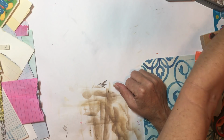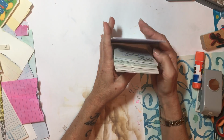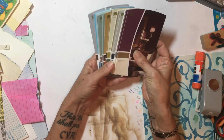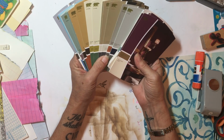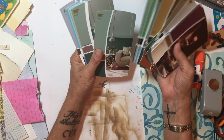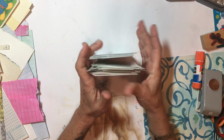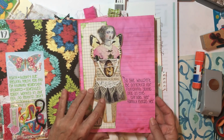And then we did go to Home Depot because my husband had to get some supplies for something. And I took a whole load of paint chips. I'm not really sure if people were staring at me weirdly because I was ignoring everyone. But I got these paint chips because they are just a super fun size to make tags out of. And let me just show you. I think I had a tag in here somewhere.